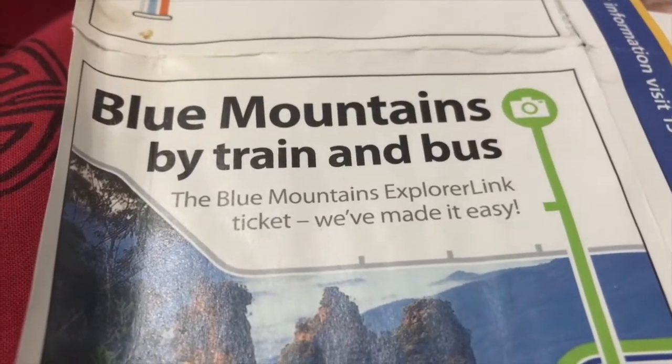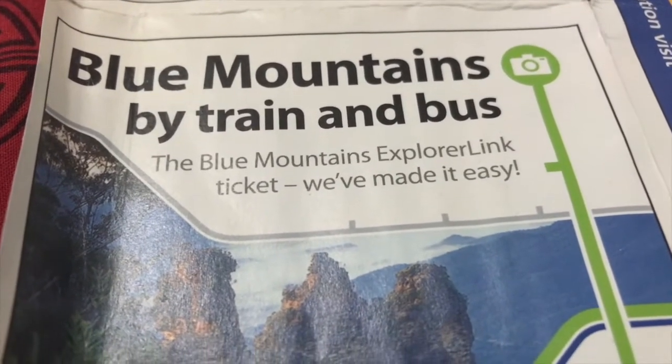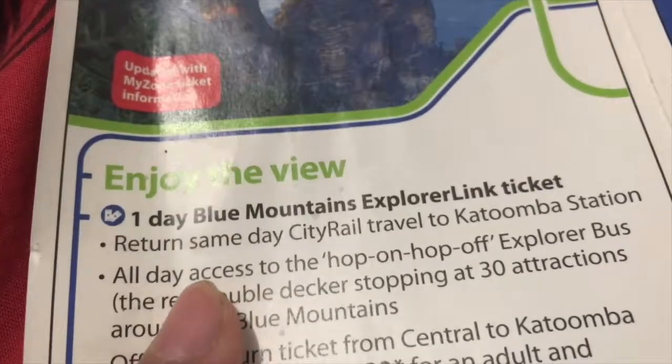Down below is the Blue Mountains by train and bus. The Blue Mountains Explorer Link ticket. We've made it easy. Enjoy the view. 1 day Blue Mountains Explorer Link ticket.